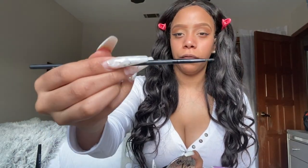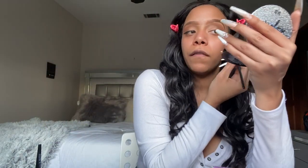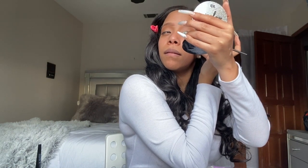And by the way, this brush is kind of like a pointy brush. I feel like I'm in that scene of Burlesque where Cher is teaching Christina Aguilera how to do her eyeliner. If you know, you know.